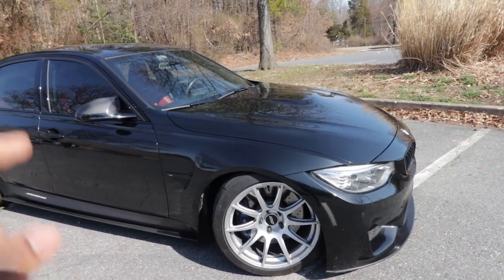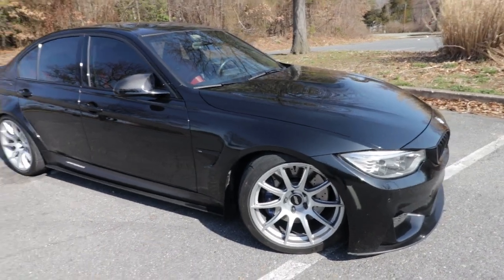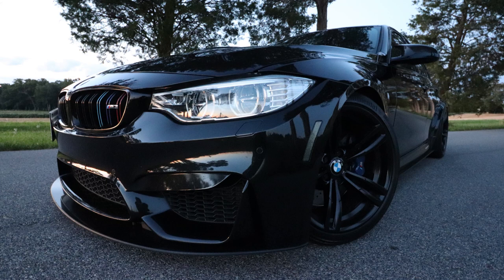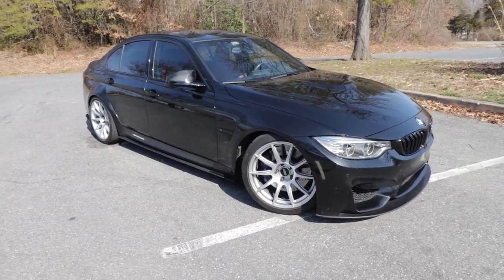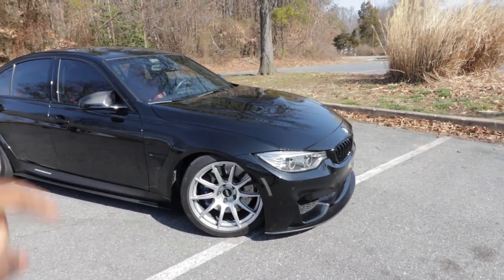So this is the track set. That one, the BBS CI-R, is the street summer set, and then I do use the BMW 437M as a winter set. I'm going to put a picture so you can see that on the screen. And those three wheel sets are a good combination for this car. I know that I've never taken this car to the track, but I plan to do it this summer, and this is the wheel that will go with it.